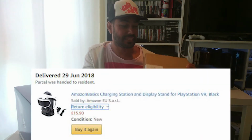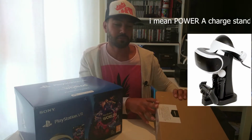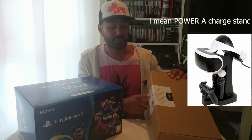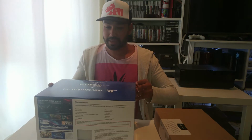It's only £15, and it does something a bit similar to the Power A or the PDP dock. That one is only available in the States. It's not available in the UK, so it's a real bummer. But I found this one that's very close to it. So anyway, without further ado, let's open this up and let's get into it.